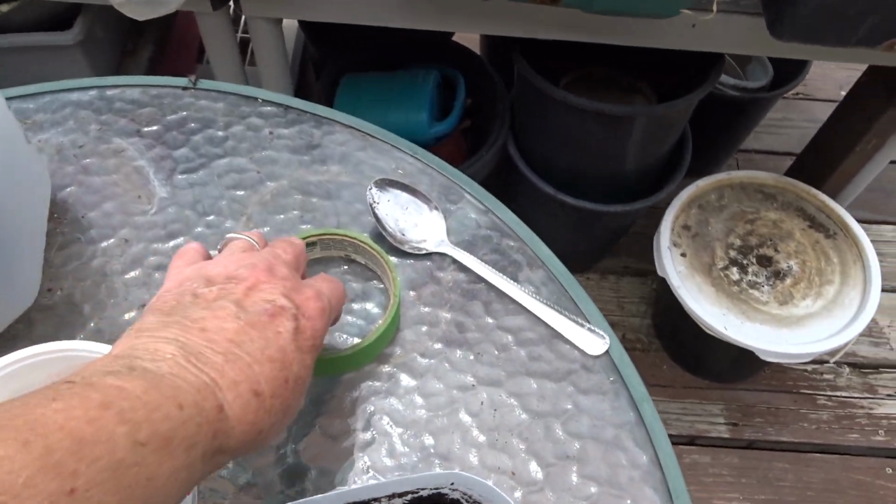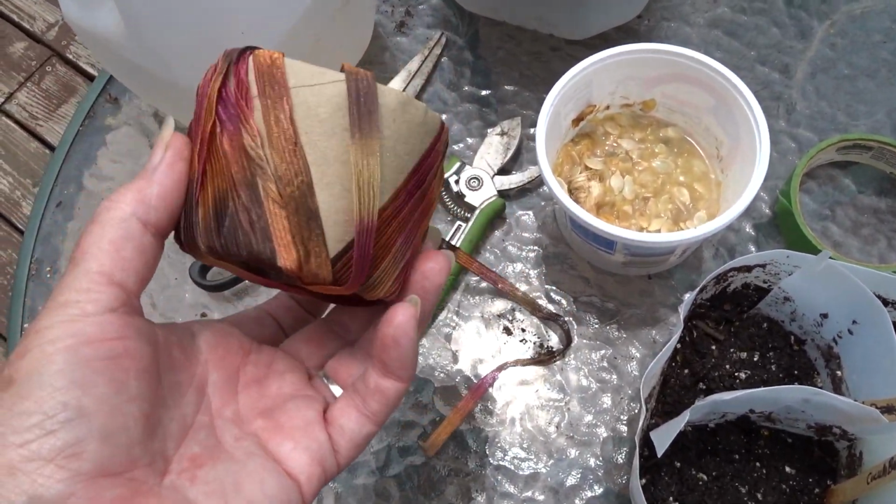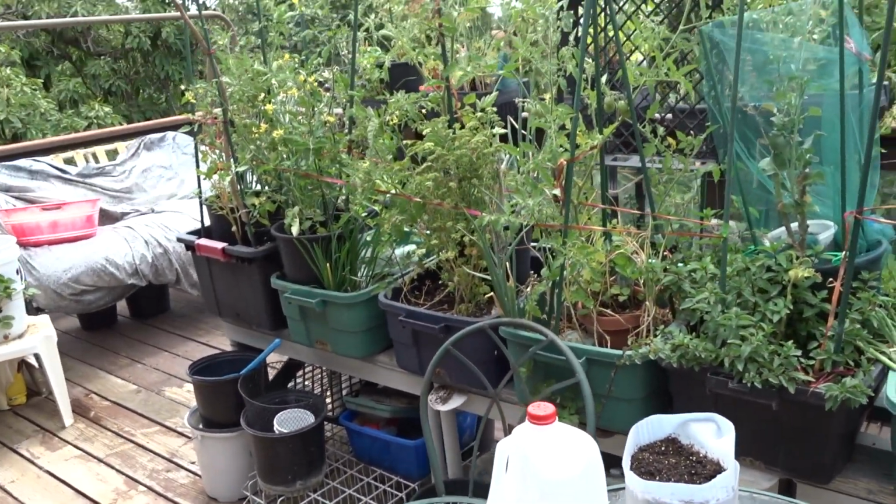Don't forget, masking tape is such a good thing. And see, I'm almost done. I've had this for years and I'm almost done with it. Love using yarn or string, especially for clothing.